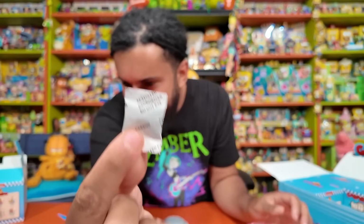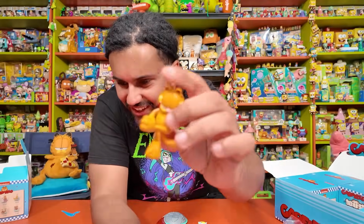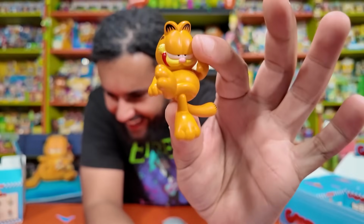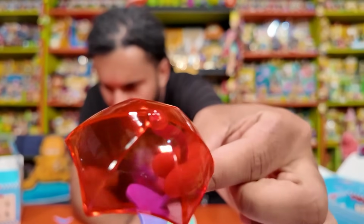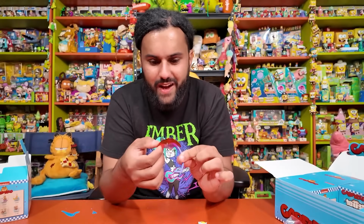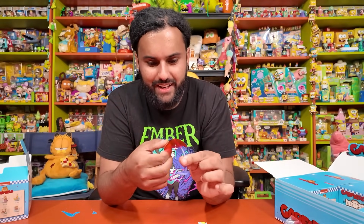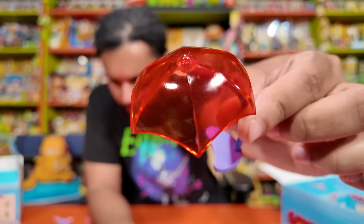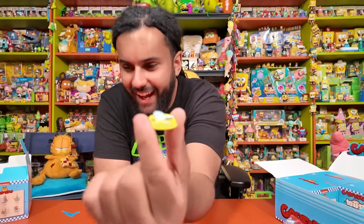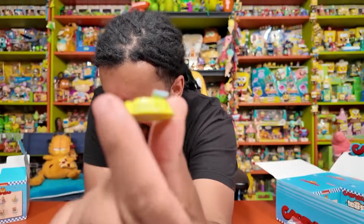We got the silica packets, a little snack for later. Joking. We've got the Garfield figure here, him kind of laying back there licking his chops. We have an umbrella here. Look at the quality on that. The translucent almost looks like it's some kind of latex or spandex material, but it's just really well done and translucent. And then we have the base here that he's gonna go on, and then his little freaking... so precious. That's so adorable.